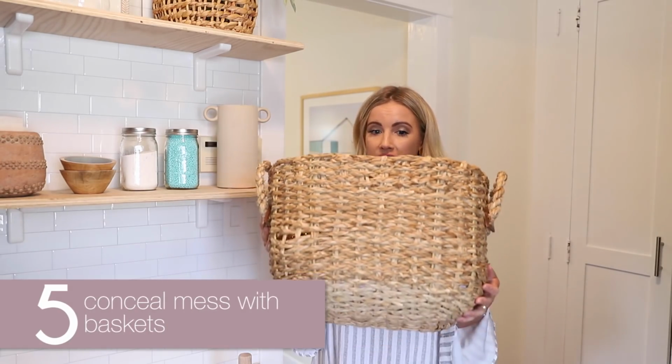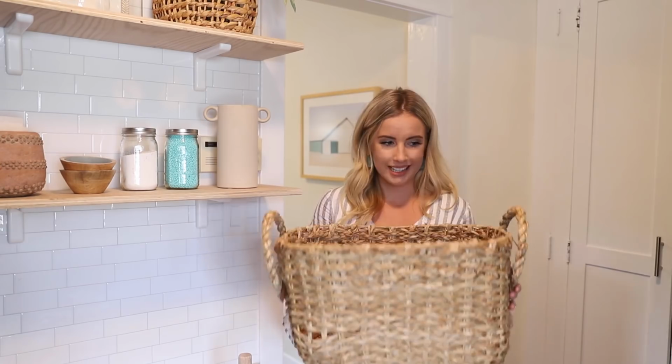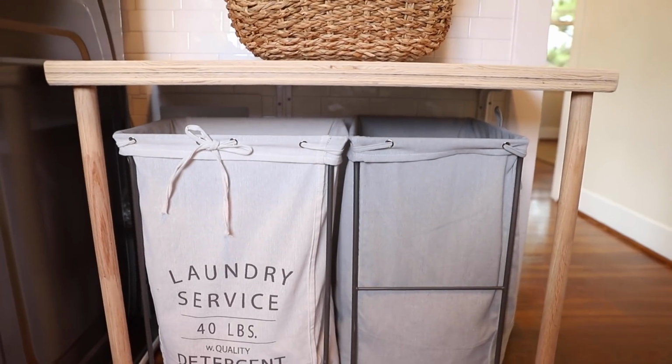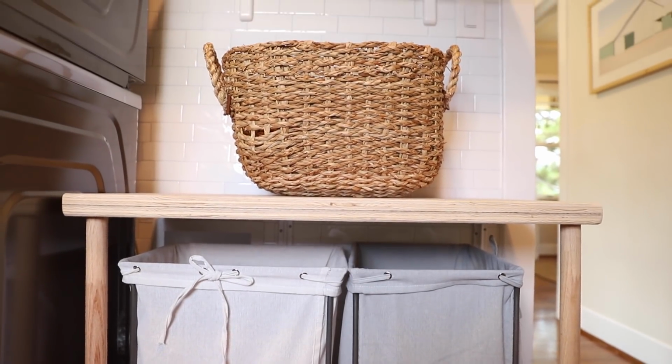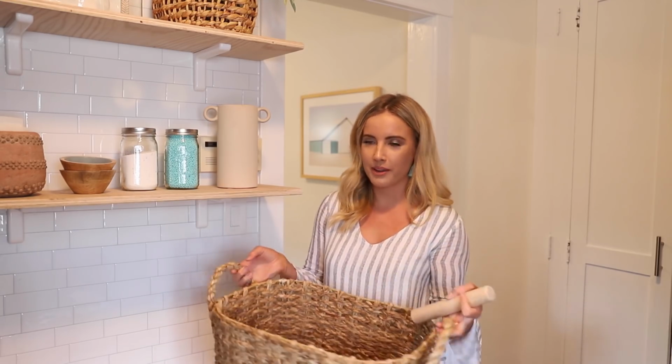Number 5, put all your stuff in baskets. I have an addiction for buying baskets, and I can admit it. I have 6 baskets in 50 square feet, okay? I use a lot of baskets. I have my little folding station here. You know, like in the movies, I'll put my clean laundry in here and walk through the house to put it away. I'll probably never do that, but I think it's a cute idea, okay?